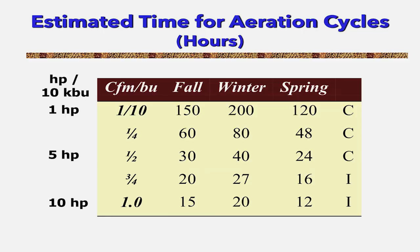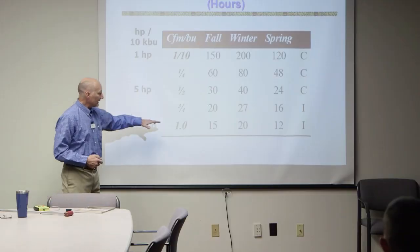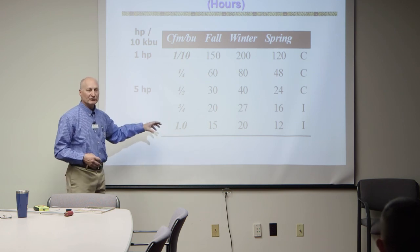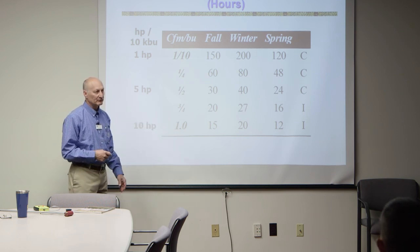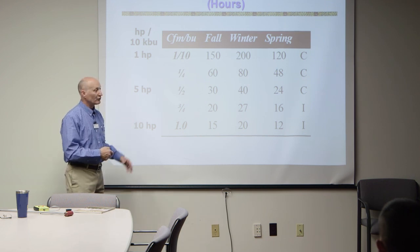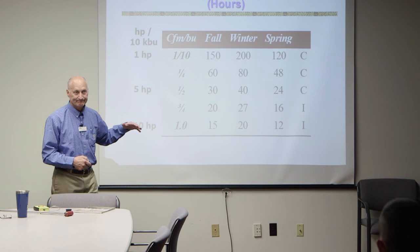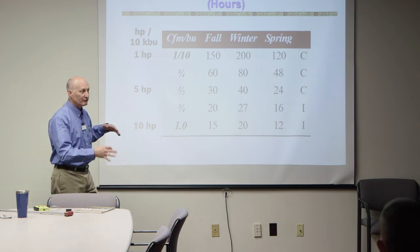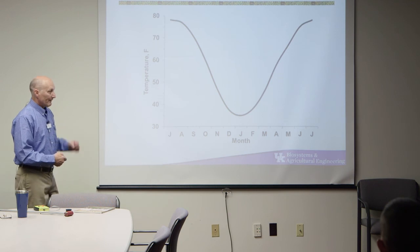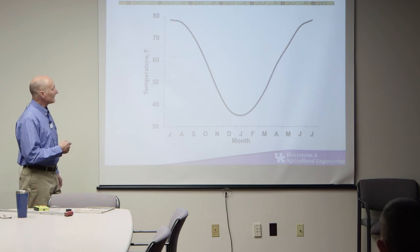On the other side, if you have a large fan and a little more flexibility when you run the fan, you can run it on consecutive days and be a little more selective with the times. You'll get closer to the average and the target you want. But the grain is going to hit the average temperature during those fan operating hours. So this is the monthly average temperature for Kentucky.